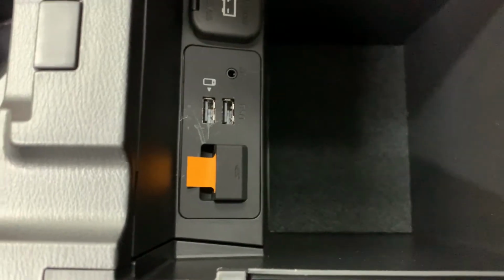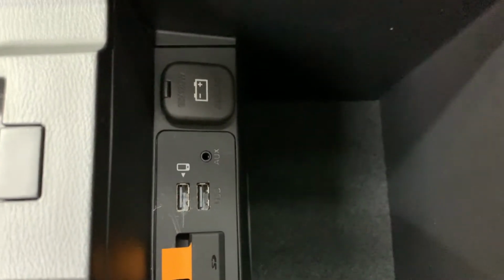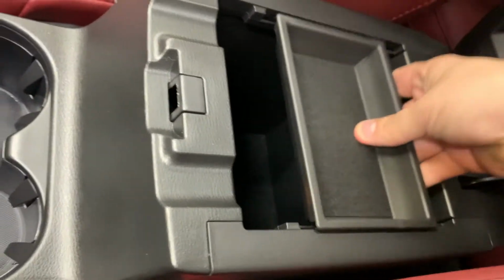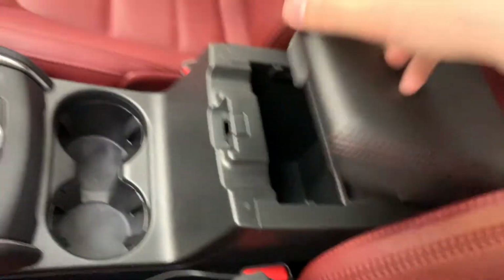The orange tab there is just the protectant because it hasn't been installed yet. We also have an auxiliary port as well as a cigarette lighter cell 12-volt outlet there. Then we can go ahead and put this back in, and you are able to move the tray back and forth as you see fit. Then up top, we do have an auto-dimming rearview mirror, sunglass holder up there, dome light controls, and then sunroof control for the nice big sunroof above the front passengers.